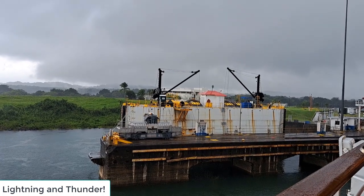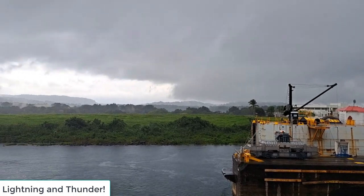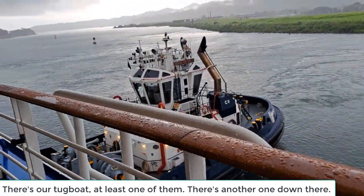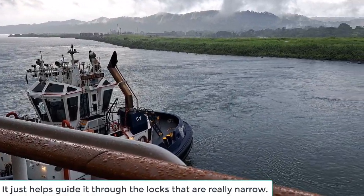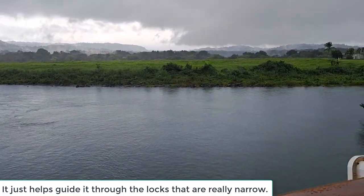Underneath is the car carrier. Oh, my college. There's our tugboat, at least one of them. There's another one down there. The tugboats are really not pulling or tugging the ship. It just helps guide it through the locks that are really narrow.